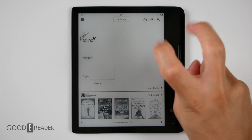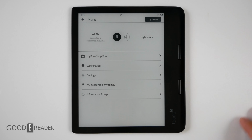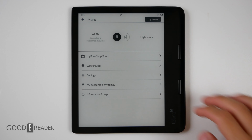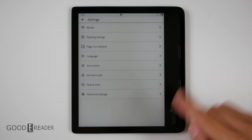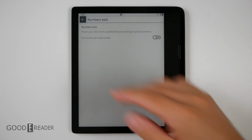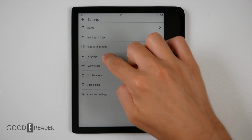So how you get your drop down, which there isn't, is you go over there to the dots, and now there's going to be everything: settings, Wi-Fi, flight mode, etc. If we go over to settings, it has your page turn buttons. You can go left and right. You have a lock for your screen, which is really cool because you can set up some security. You have illumination, you have language.